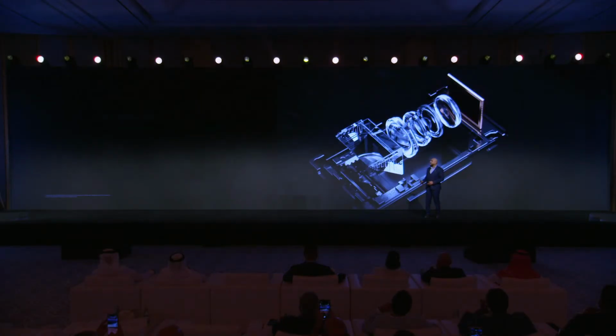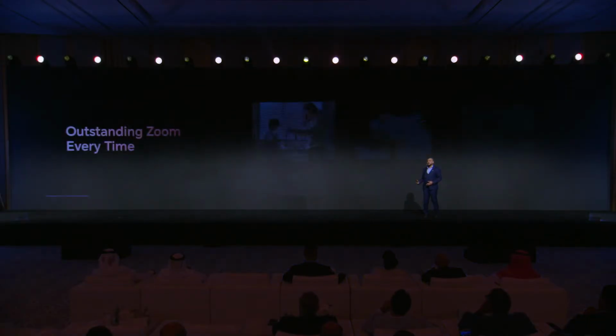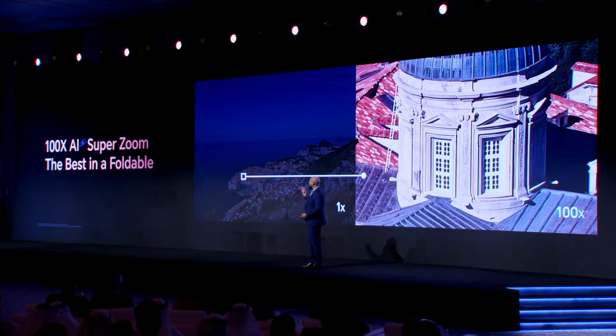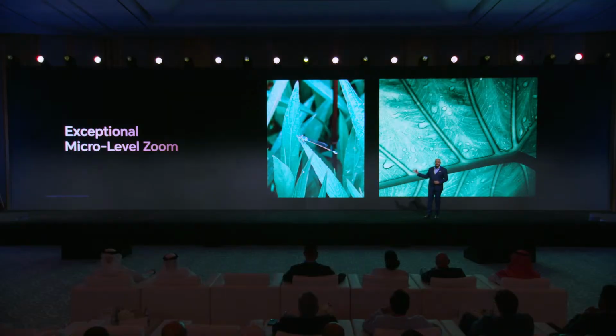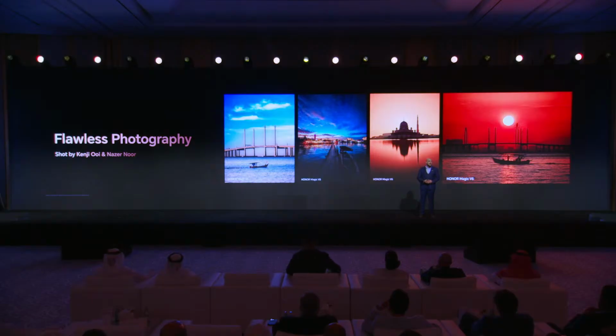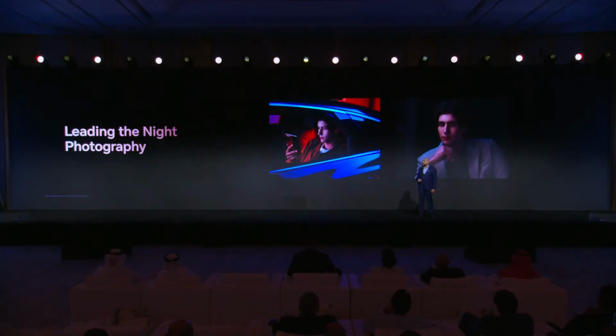But yet again, we come up with the most powerful periscopic telephoto camera that ensures distance does not matter anymore. So of course, you get an outstanding zooming capability, you get great quality. However, on the 100X, that's where it gets very challenging. And of course, Honor and the AI of Honor having AI super zoom, it ensures that even on 100X, you still get crystal clear photos. And for those who are very details-oriented, that love macro photography, of course, our phone offers exceptional macro photography experience. Overall, you would be getting a flawless photography experience, whether you are having a picture of a very small bee that is standing on a flower, or maybe you're trying to zoom in for an object that is very far. Even in night photography, it still manages to perform exceptionally well.